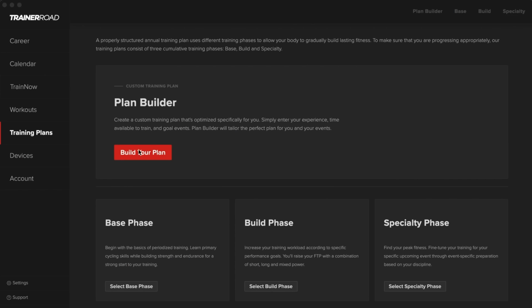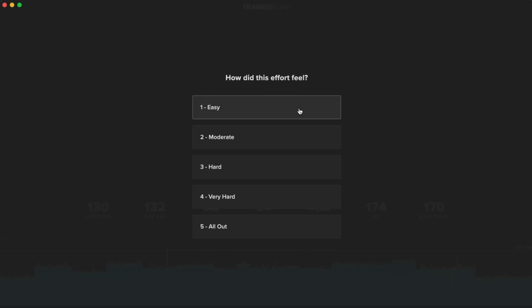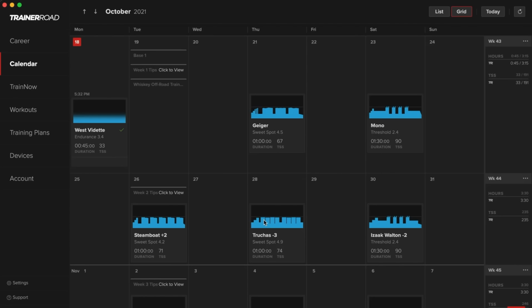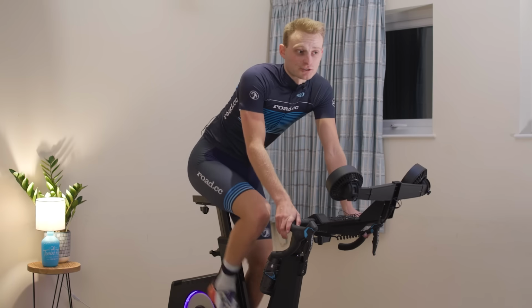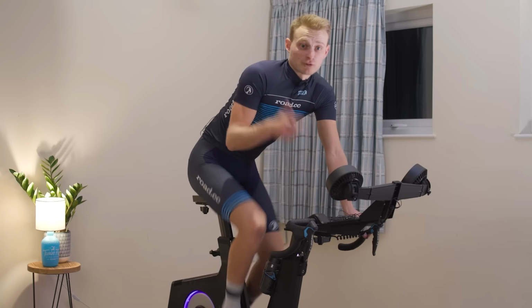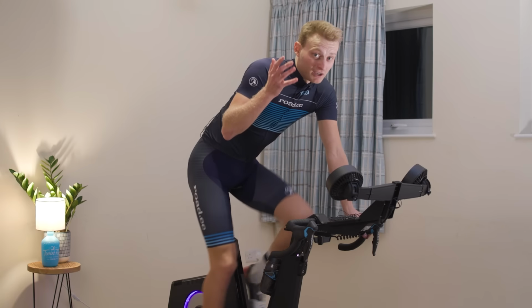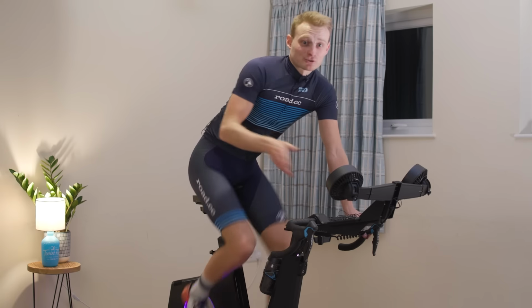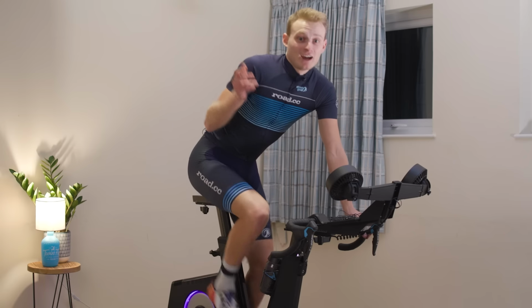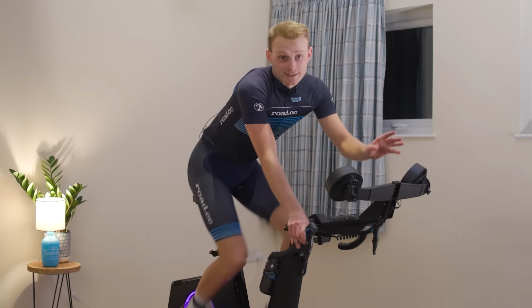TrainerRoad uses customized plans, AI FTP detection, machine learning, and adaptive training plans to structure training depending on a rider's specific goals. With over 100 different plans specific to each aspect of cycling, such as hill climbing, road racers, time trialists, XC Olympic, criterium riders, rolling road racers, triathletes, XC marathon, short track XC, cyclocross, gravity, and then just general fitness riders. They really have covered all the bases.